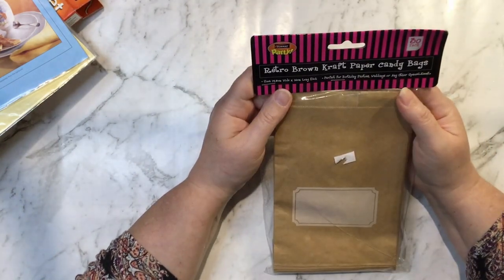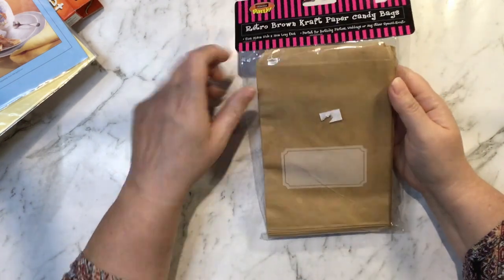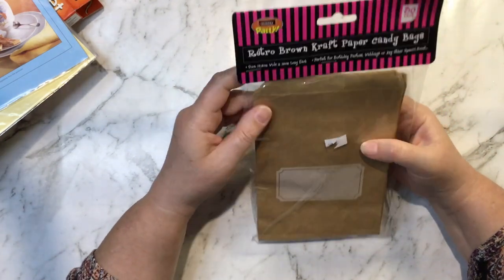These retro brown craft paper candy bags. Thought they were a nice size to use. And I like the little label that's printed on the front as well, so I've grabbed those.